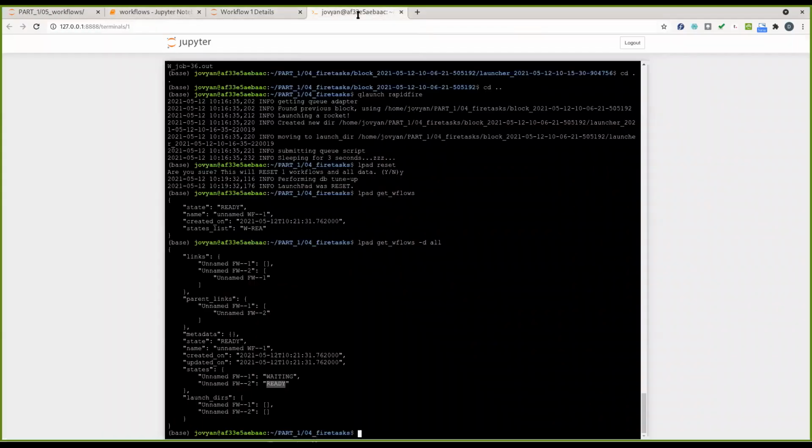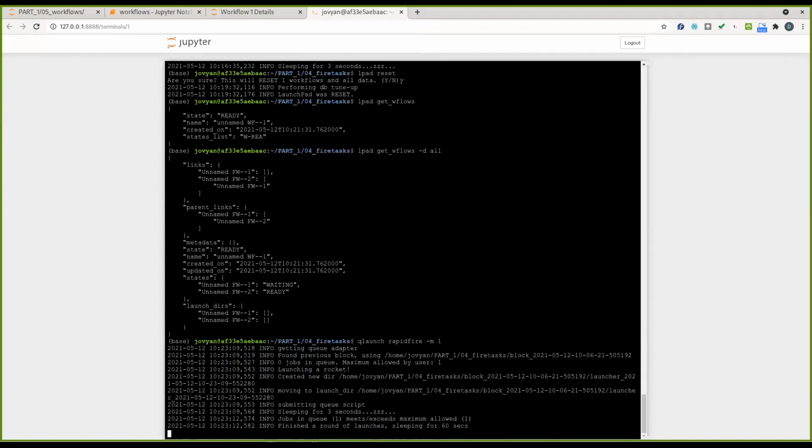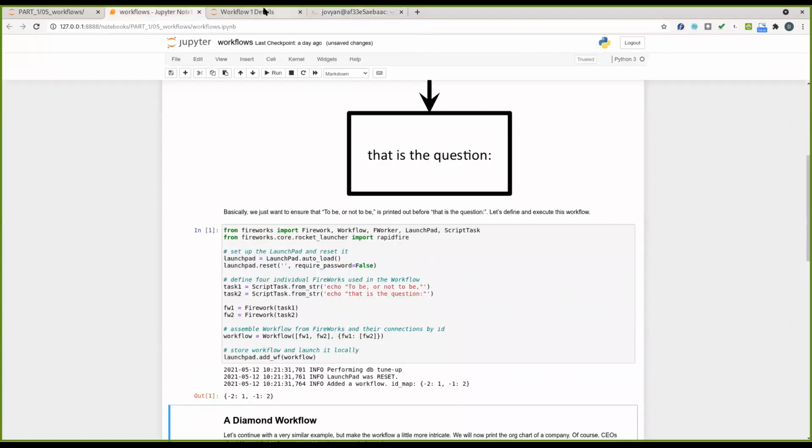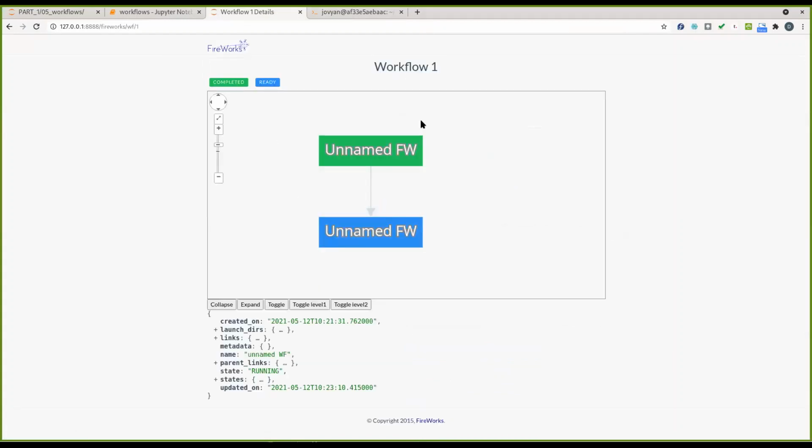So now let's do qlaunch rapid fire, but just do one. Now we see that our workflow is now running. The first firework of the workflow has completed, and the second one is now ready to be run.